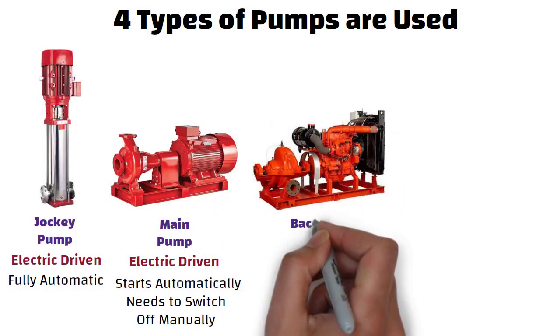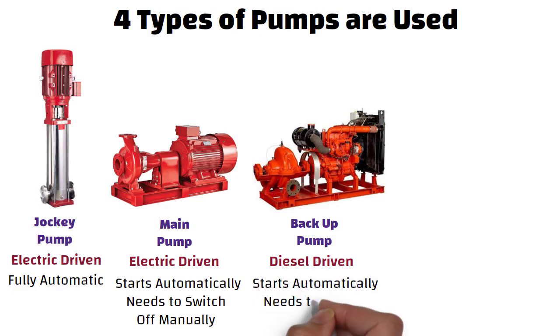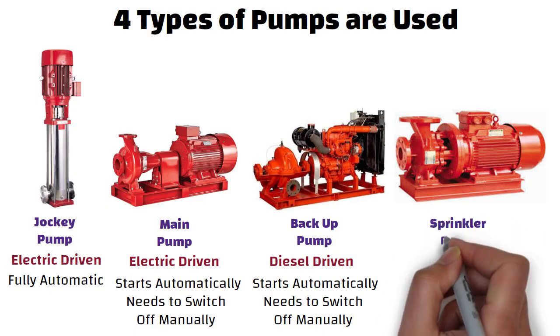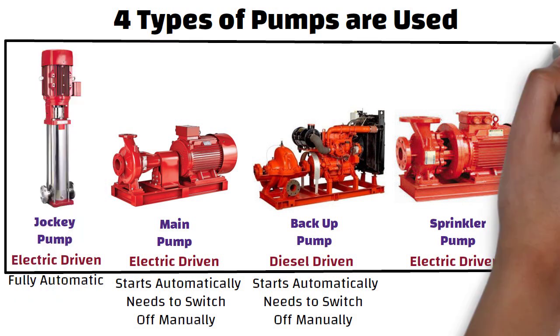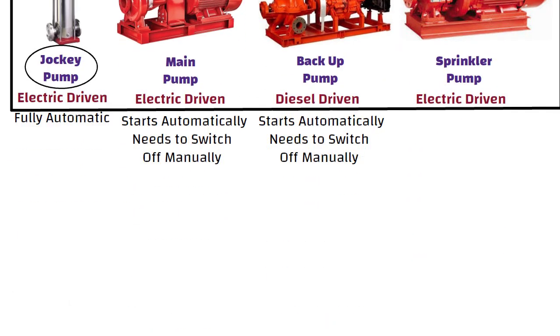Number 3. Backup pump, which is diesel driven. It starts automatically but needs to be switched off manually. And number 4. Sprinkler pump, which is electric driven. Each of these pumps is capable of pumping the required amount of water individually. They are identical in capacity except the jockey pump.